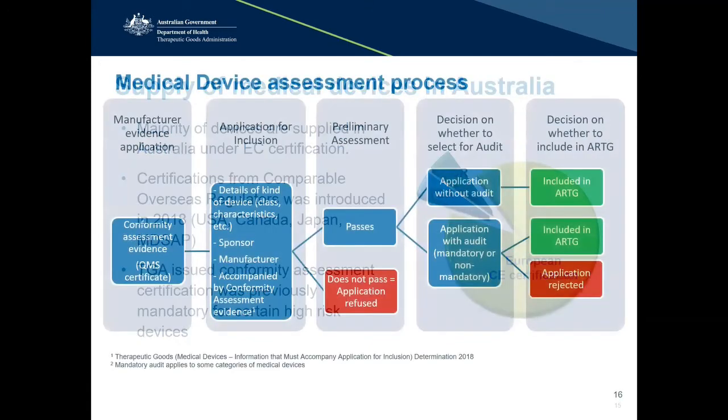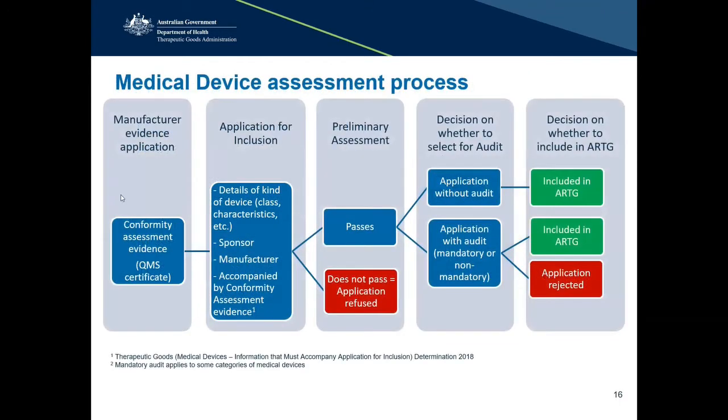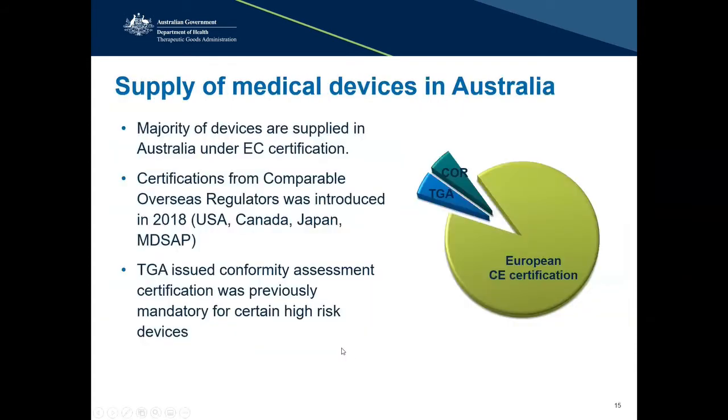And in terms of the medical device inclusion process. Can I just ask a question before we move on to that last slide? I'm really interested to see that majority come through Europe. I presume that's a historical thing. Are you seeing a shift at all towards the US, given the changes that have happened in Europe? Are you seeing more people taking the FDA pathway?